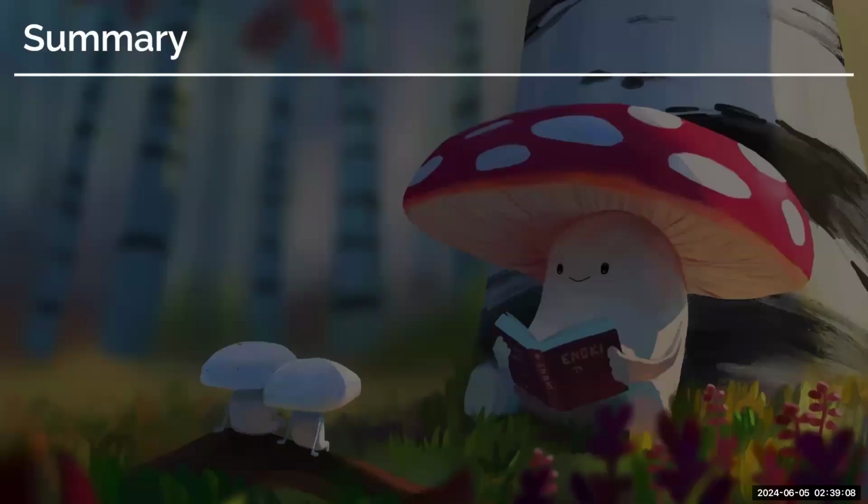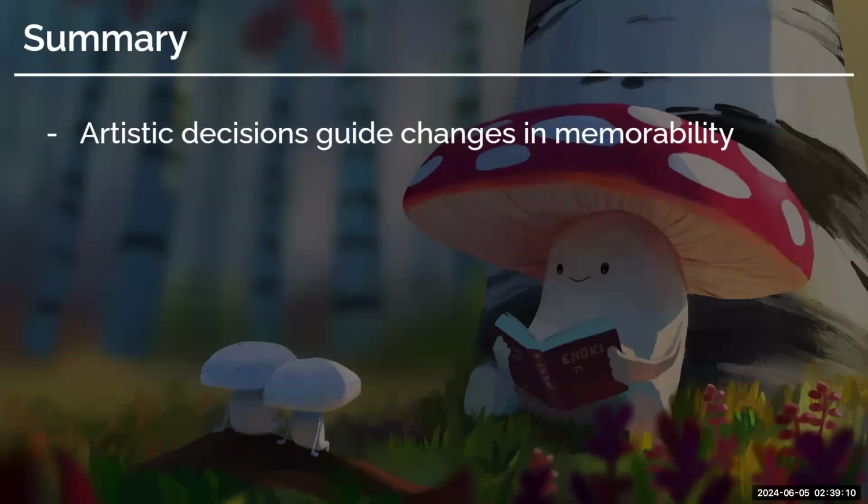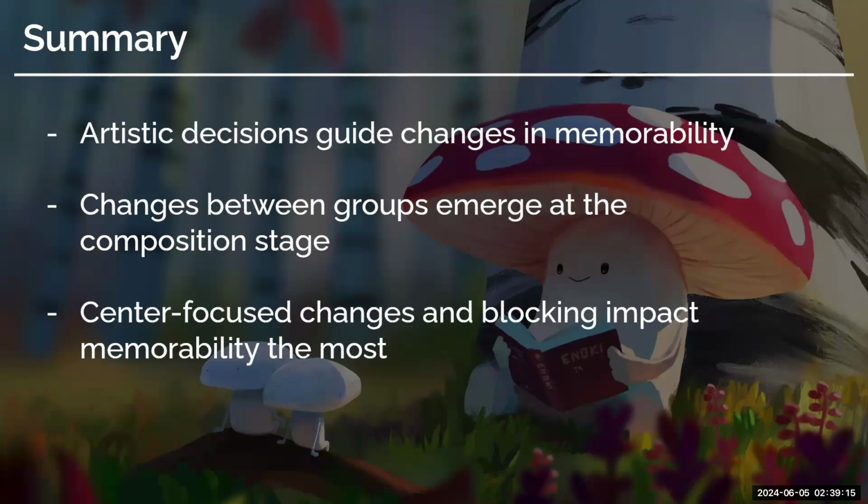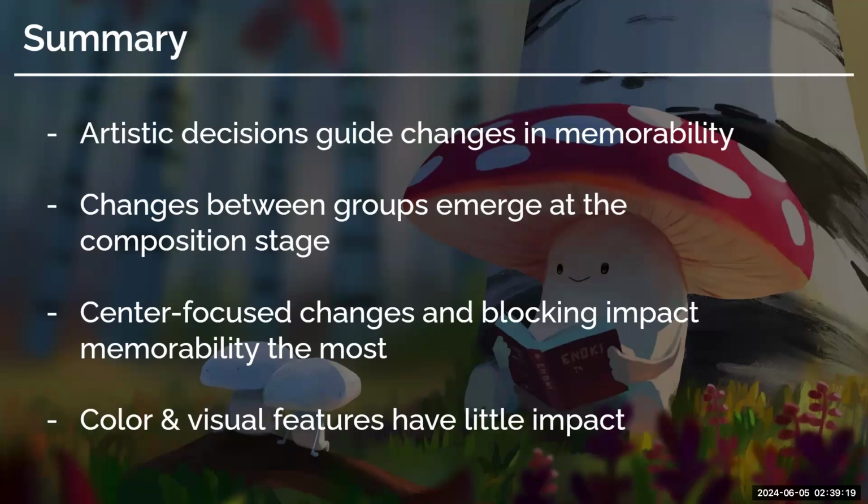And yeah, so the summary of this is that artistic decisions guide changes in memorability. Changes between groups emerge at the composition stage. Center focus changes and blocking impact memorability the most. And color and visual features have very little impact. Any questions about this study?